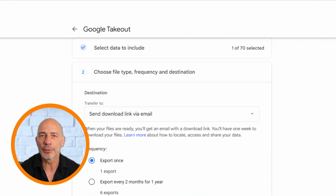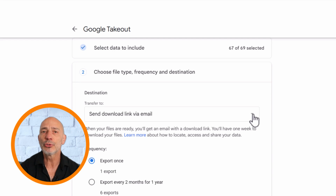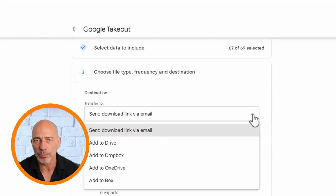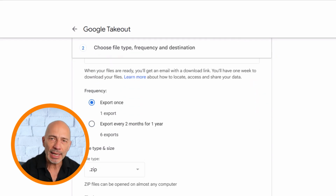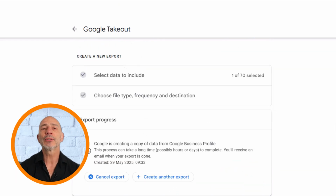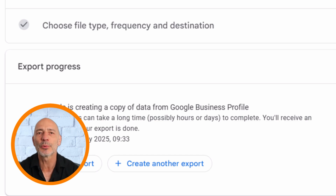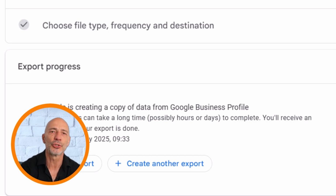Now choose your delivery method. I recommend sticking with the default send download link via email option, but you can choose Drive or Dropbox if you prefer. Leave everything else as is and click Create Export. Google will now start building the export file. The screen will say it could take hours or even days to download. But don't worry, for Google Business Profile data, it usually takes just a few minutes.